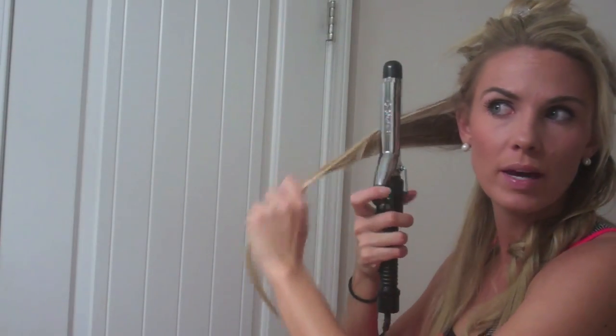So I take the rod, and instead of curling it forwards, I take the clamp this way and I roll it back. That way it gives your curls and your hair dimension, and it gives you a lot of depth in your curls, so they're not all hanging toward your face, giving it a really heavier look.